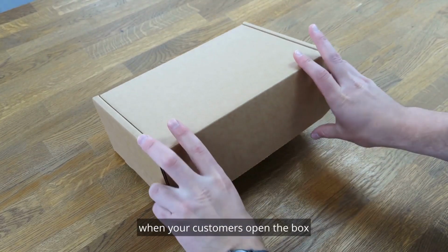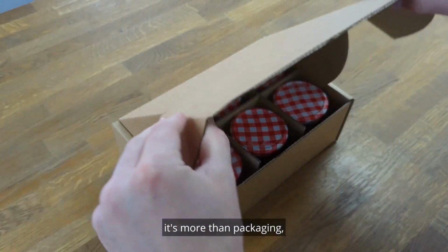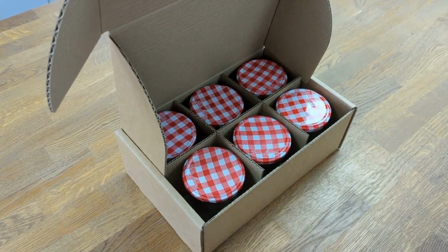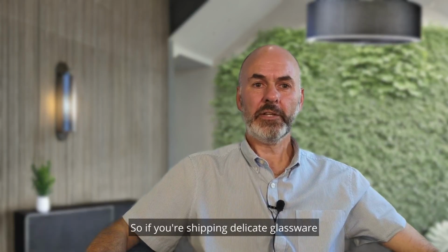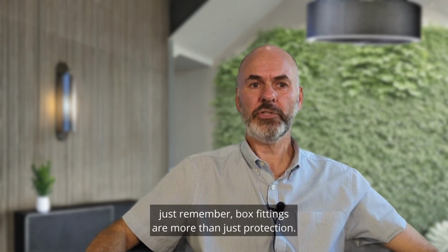When your customers open the box and see the products neatly arranged within, it's more than packaging, it's an experience that speaks volumes about your brand's attention to detail. So if you're shipping delicate glassware or high-end electronics, just remember, box fittings are more than just protection.